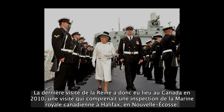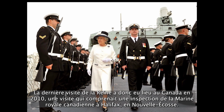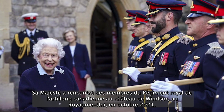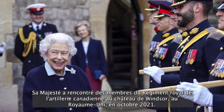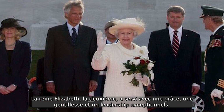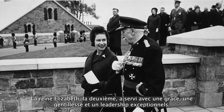Though the Queen's final visit to Canada was in 2010, a visit which included an inspection of the Royal Canadian Navy in Halifax, Nova Scotia, Her Majesty met with members of the Royal Regiment of Canadian Artillery at Windsor Castle in the UK in October of 2021. Queen Elizabeth II served with exceptional grace, kindness, leadership, and exemplary service.